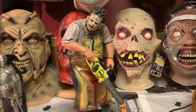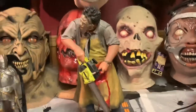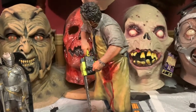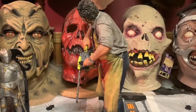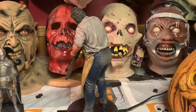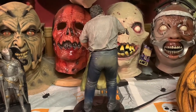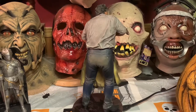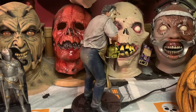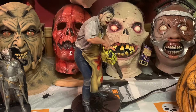All right, guys. So that's pretty much it. There is the figure. Like I said, you got to be a little bit careful when you're dealing with the string for the saw. But other than that, I highly recommend this statue. It's absolutely beautiful. Nice detailing. The paint job is actually phenomenal as well. Like I said, definitely a realistic look. And it's really cool to be able to see Leatherface in all his glory. And like I said, Kotobukiya did a good job. Artifacts, very cool. Definitely worth the money. Nicely sculpted, hand painted, all that good stuff.